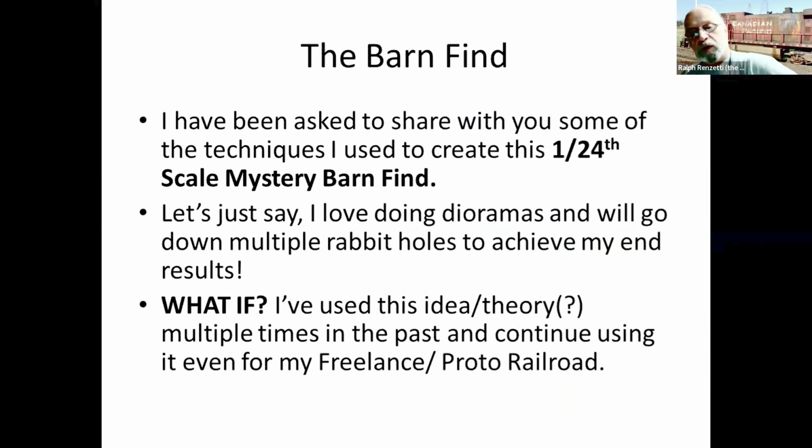So the barn find. I want to share the techniques that I've learned, and I try and do it in many different ways. The St. Lawrence division had some modeling competition, not competitions, but group builds and so on that I participated in. But this barn find, it's 1/24 scale. I model in HO, but my modeling is all over the place. So the mystery barn find, it's one of those dioramas that takes you down multiple rabbit holes. And in order to achieve the results, you have to go down the rabbit holes and ask the question, what if? And run it through different processes.